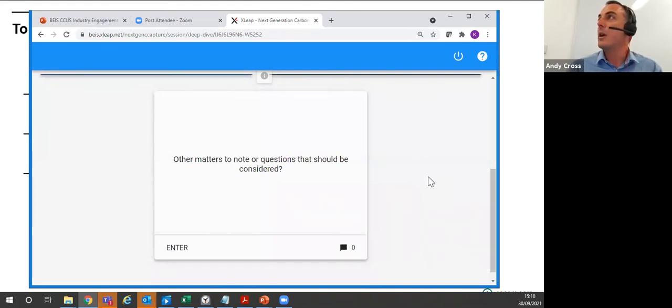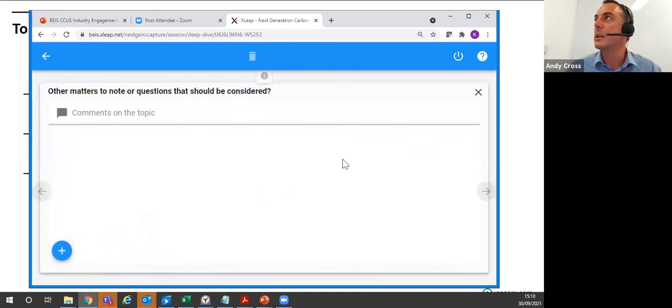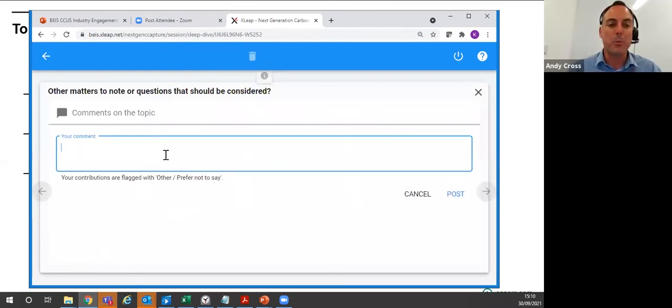So I welcome everybody going into those boxes and entering some further discussion and observations, specifically on the opportunities and barriers that are relevant to your sector, or that you see as particularly relevant to your deployment of carbon capture. That would be very helpful.